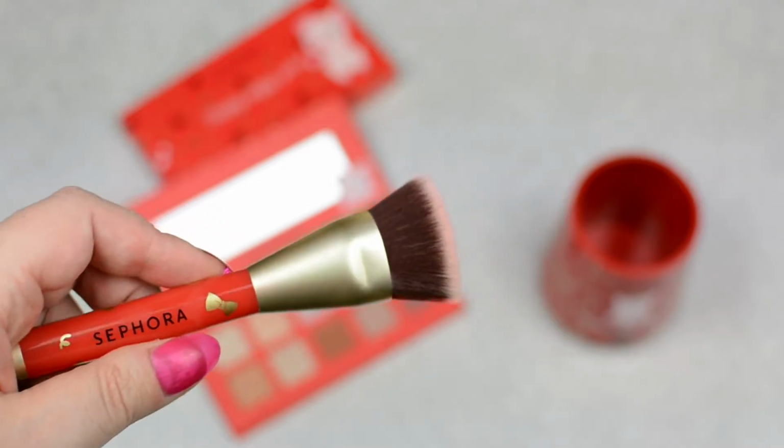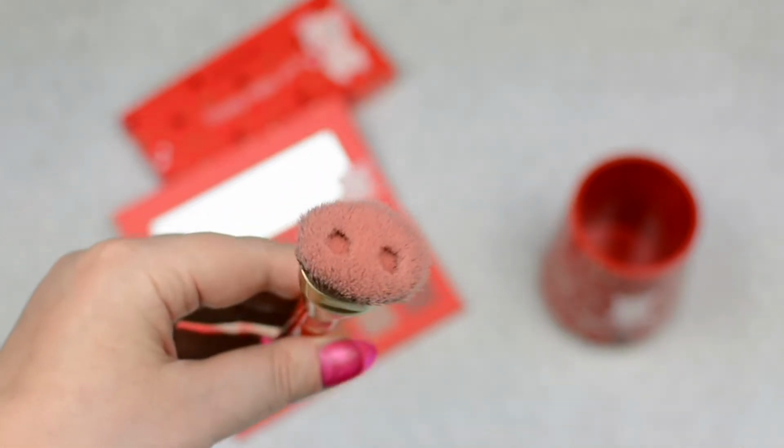And today we're gonna discuss one of those collections. It's gonna be the Sephora collection Year of the Pig. I have the brush set and the eyeshadow palette. So let's dig into the brushes. The brush set comes with this plastic brush holder with a sitting pig, and you have 4 brushes. The most interesting brush in this collection is this foundation brush that looks like a pig nose.